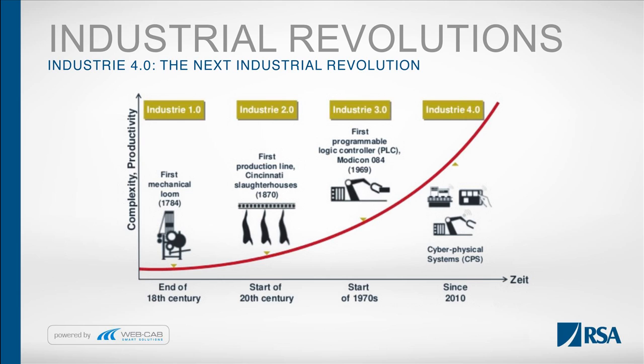It wasn't for about another 100 years that we saw the second industrial revolution, and we know about those things still today, but the first occurred in Cincinnati in roughly 1870 in a meat slaughterhouse to where production lines were the next industrial revolution. In a much shorter amount of time, in only 70 years, we started to see the first programmable logic or PLC controls, and that's allowed us to begin to have computers talking to computers, and that revolutionized a lot of things.